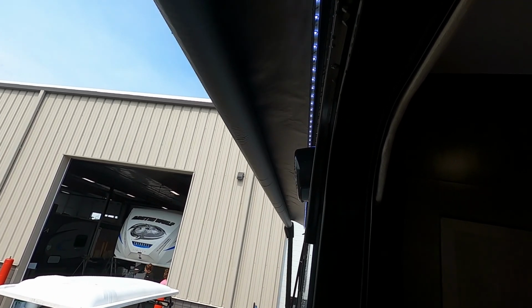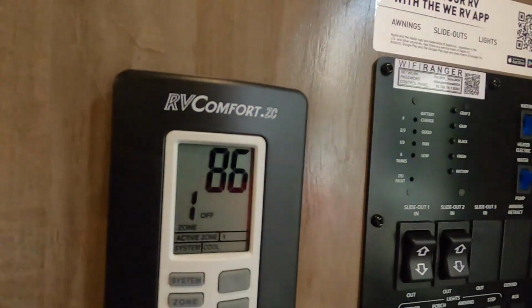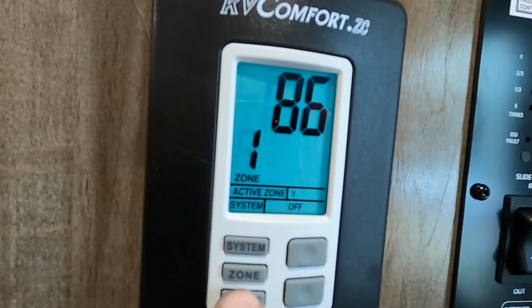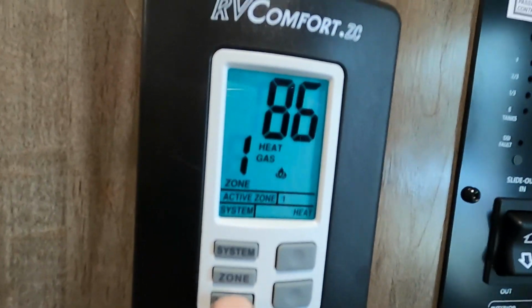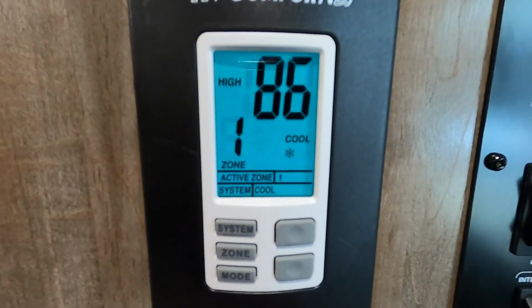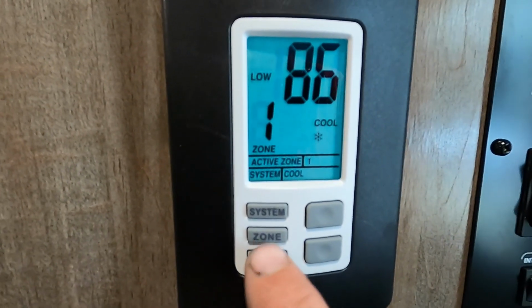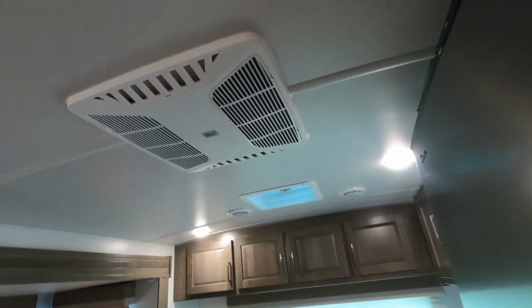Alright, now as your awning closes up, we will continue our walkthrough here. To the left of that is going to be your thermostat. Let's go to system, go to mode, system, heat. Now change mode to heat gas. I'm trying to get this to the air. There we go, zone 1, the air on. Get that kick on. I don't want to shut it off because it's rather warm in here, but we'll go to mode here and get that to off. You hear this shut off.